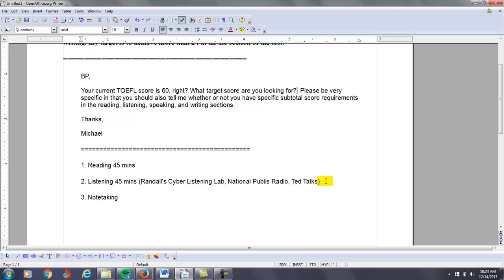Now 3. Note-taking is very, very important for the TOEFL because you have to get down in note form the main and the most important supporting points of the reading and the listening passages. Then using your notes, you have to answer questions during the reading and the listening sections of the test. You also have to use your notes to speak and write about those passages.